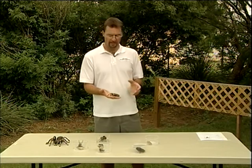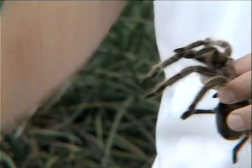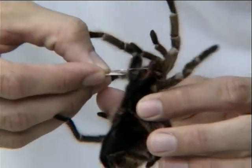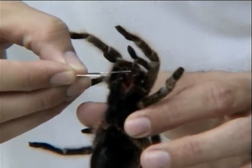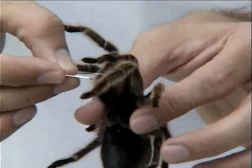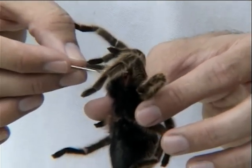The way that a tarantula eats is they will take their front fangs. They don't have jaws like we do. They don't chew their food. They have fangs, and these fangs can be used as straws. They're real sharp and they're hollow. And what they'll do is they'll stick these fangs on the inside of their prey, and they'll literally drink the inside out from whatever they're eating.